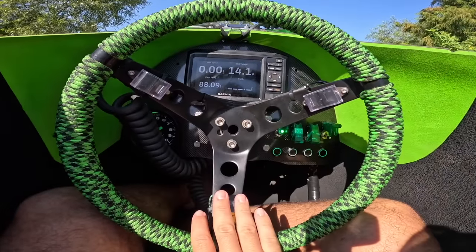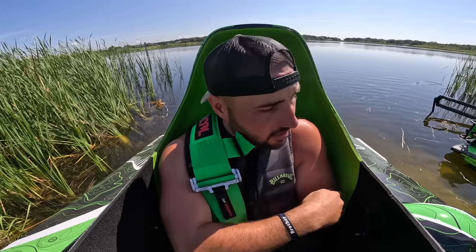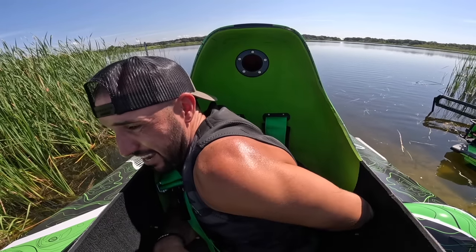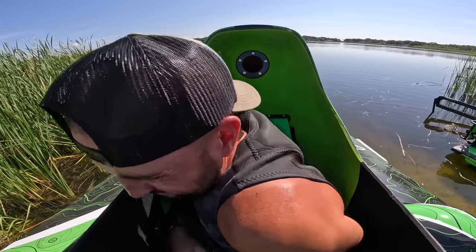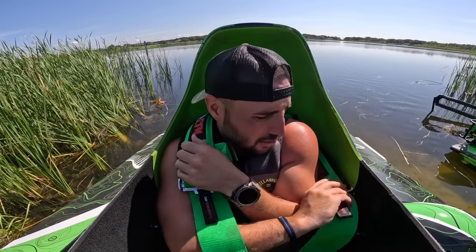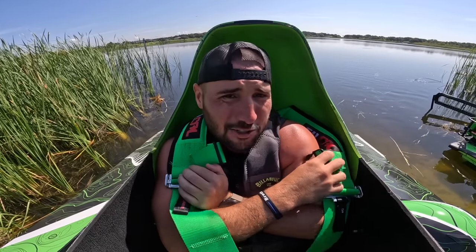So I do have three triggers on this that actively act as my speed and control of the boat. It's kind of weird. There's a gas pedal, but you really control the speed with the trim. This is where things get a little scary, putting on the harness, because you have to get out of this harness, worst case scenario. And I don't know if you guys can tell or not, but there's not a lot of room to move around in here. So big shoulders, kind of like a death trap in this thing.